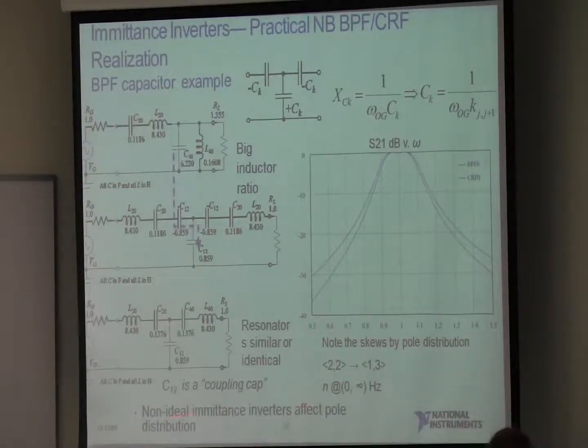A thing they don't always tell you, and one of the reasons I'm telling you, is non-ideal admittance inverters affect the pole distribution. We don't have the same pole distribution here as we had up here. Here's the result in the transmission response, right? We had 2 at 0 hertz and 2 at infinity. Putting this thing in, now we got 1 at 0 hertz and 3 at infinity. So it tilted the rejection response here. It actually moved that off frequency a little bit.